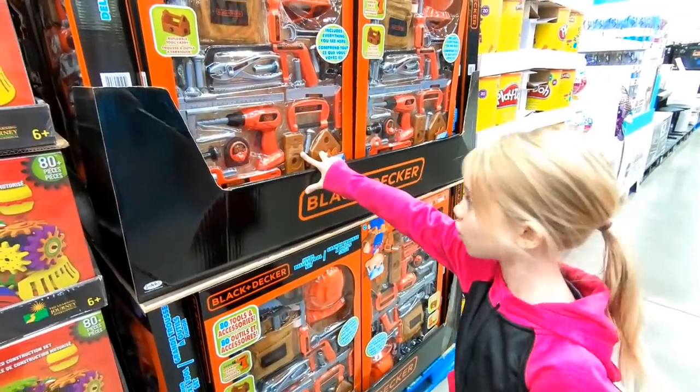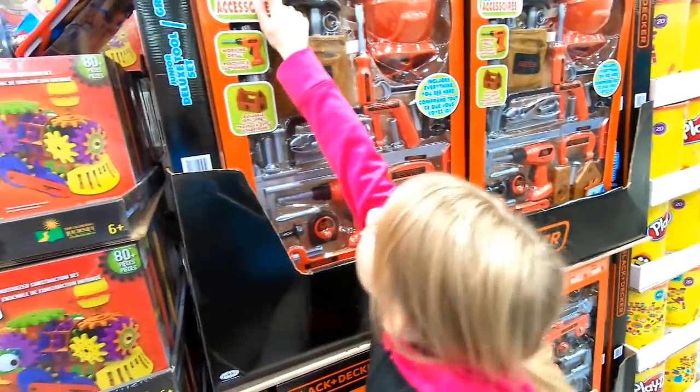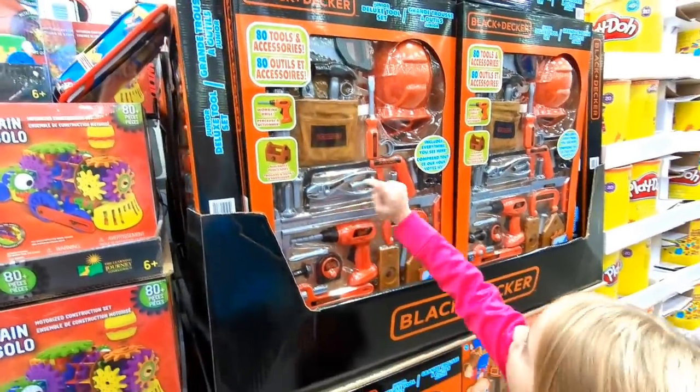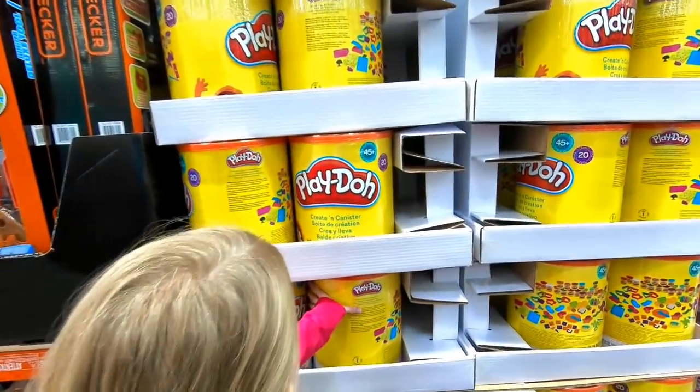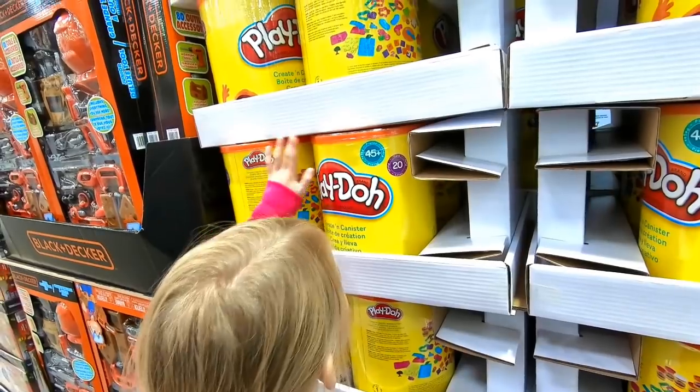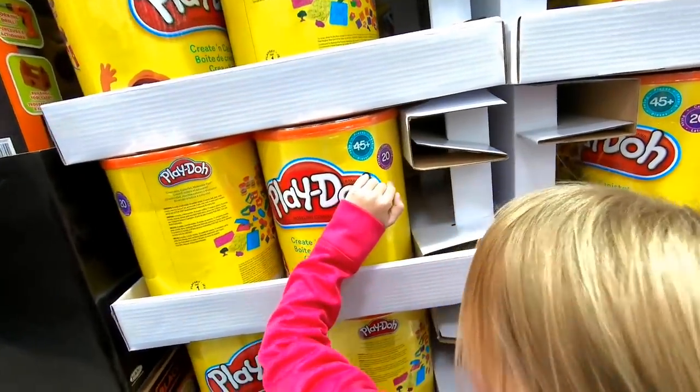This is a tool set. It has 80 tools and accessories. This is the one that you got there. And then there's some Play-Doh. How many Play-Dohs does it come with? 20 cans. Oh, that's a lot of Play-Doh.